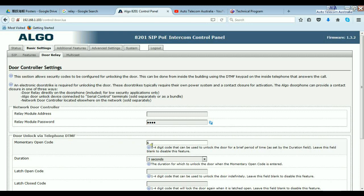Momentarily open code. So if I ring an internal extension, for example, I answer and I want to open up the door, it's been told to ring dial 6, opens it, but it can be a 1 to 4 digit code. Duration, it opens it up for 3 seconds by default. Open latch code, this is quite handy.